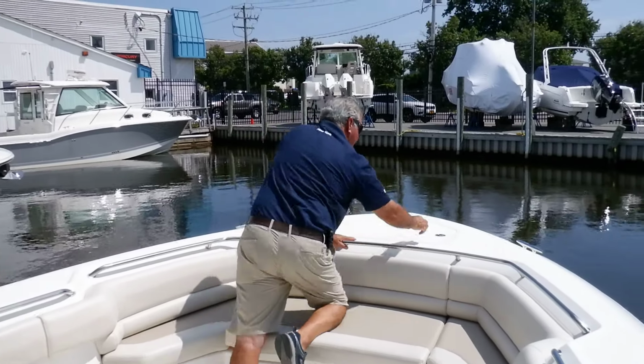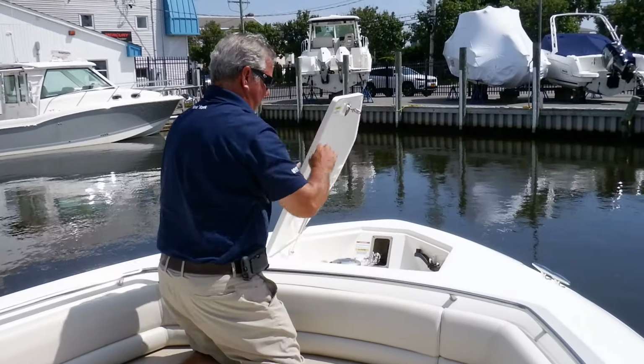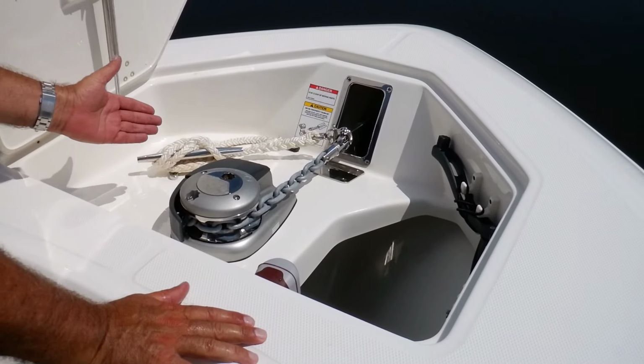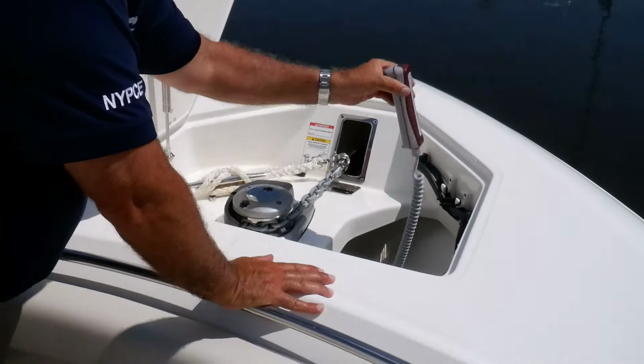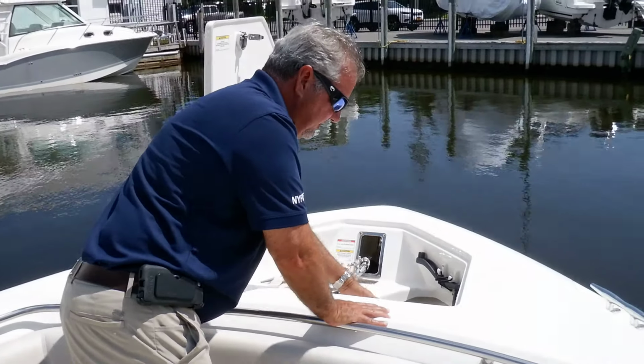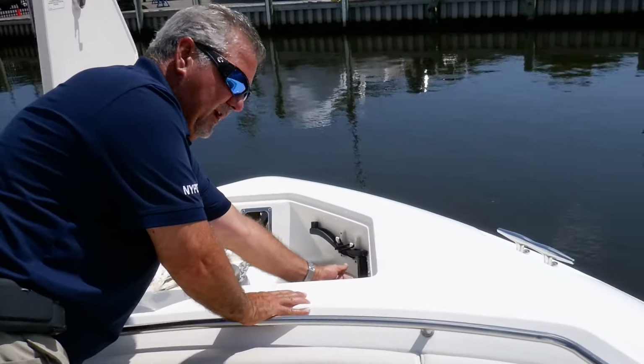As we move all the way to the bow, we have a windlass. This boat has a stainless steel anchor, and it has a controller here as well, with a washdown spigot here. As you're bringing the anchor in, you can wash it down.